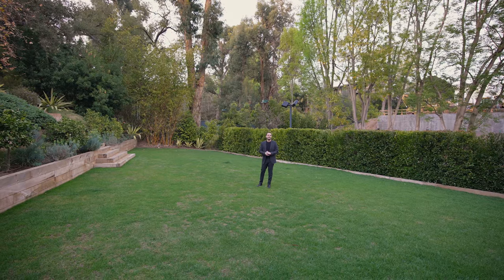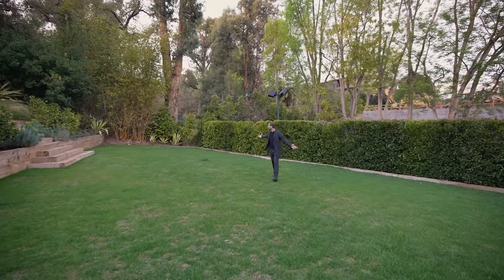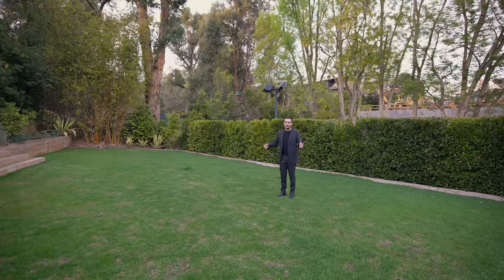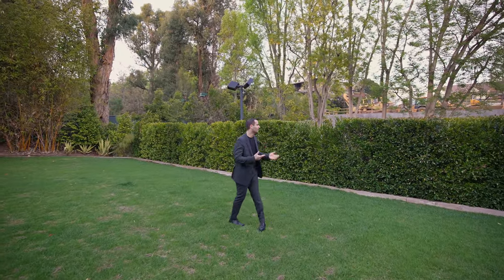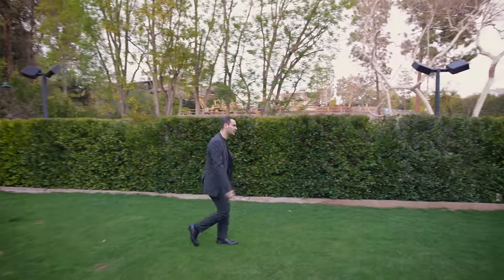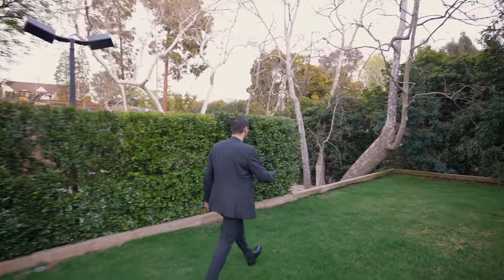That's why we came out here to tour this place and share it with all of you. I mean, phenomenal property. And it comes with this incredible flat pad space right here. We're in the middle of Brentwood, minutes away from the heart of the city, and you get all this privacy in the space. And that's not all. Let's continue our tour. It's also nicely landscaped, super private.